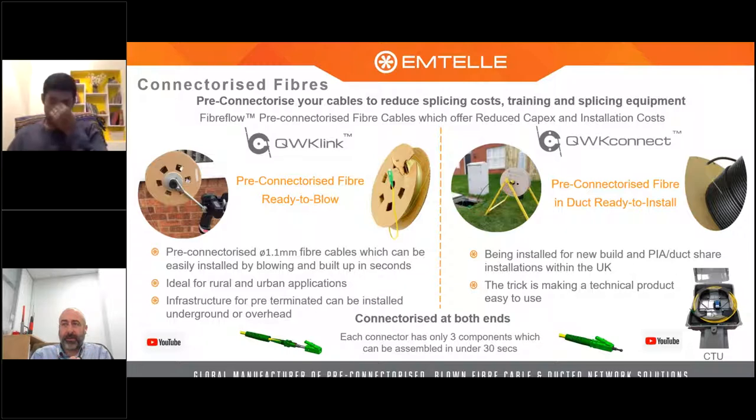One of them is a quick link, which is a blown fiber system. The fiber comes on a small cardboard reel. It connects to a blowing machine. The average drop length from fiber to the home is about 125 meters. So you can blow this pre-connectorized fiber into the microducts in a matter of 2 to 3 minutes. And then you just build up the connectors as shown at the bottom of the picture.